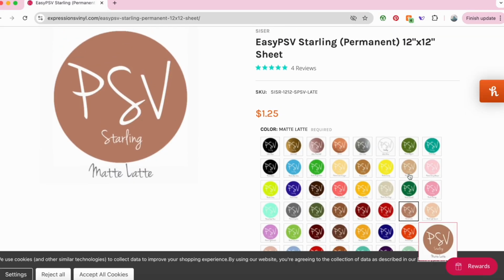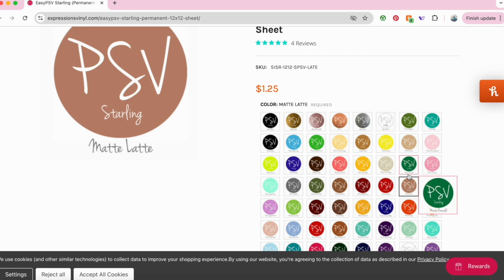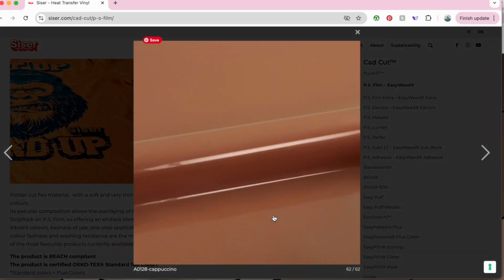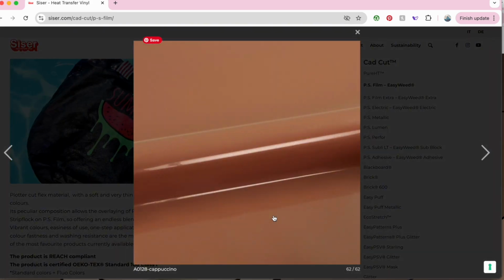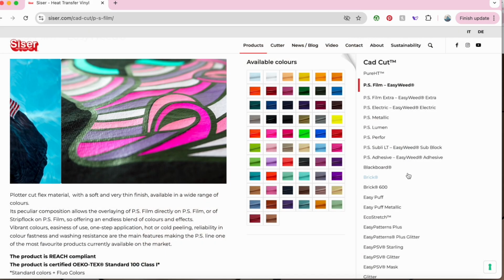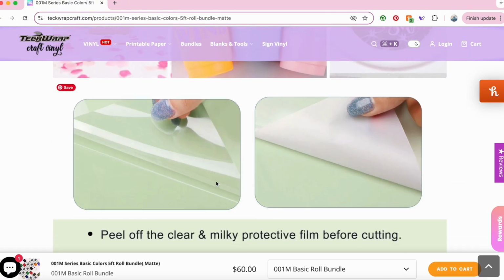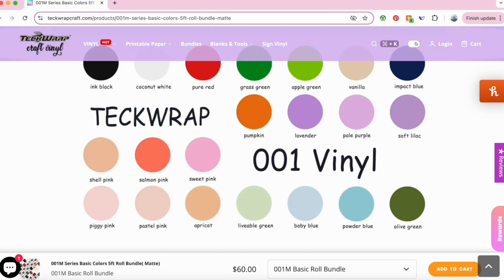If you use adhesive vinyl like me in your business and want to incorporate these colours, the closest I've found to Mocha Mousse is either the Matte Latte or Matte Hazelnut from Caesar. This Cappuccino in Caesar's Easy Weed HTV is also fairly close if you use iron-on vinyl. Then for Lime Cream, I think Tech Wrap's Livable Green is a fairly good fit. But do let me know in the comments if you find any other good matches.